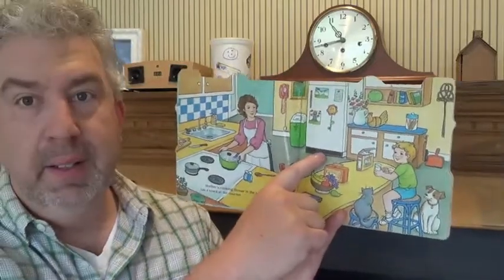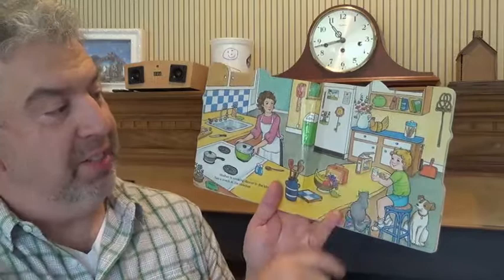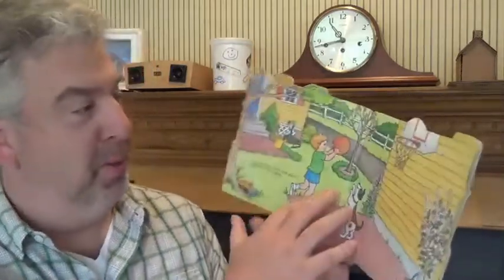What's that? Well, you can tell by the pictures magnetically attached to it. That's the refrigerator. And here's Josh. He's having a snack. Here's his cat. Here's his dog. I think his cat and his dog are hoping that Josh drops something while he's eating so that they can eat it up. That's what my cat does.